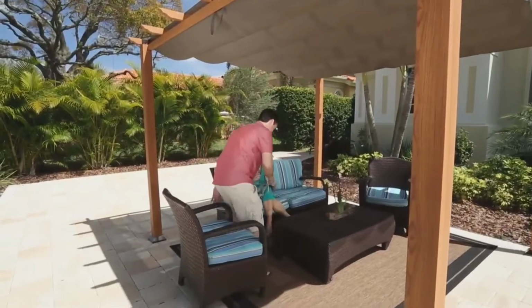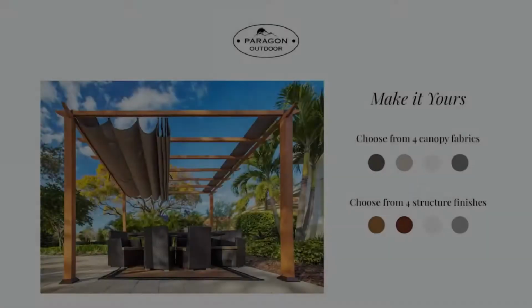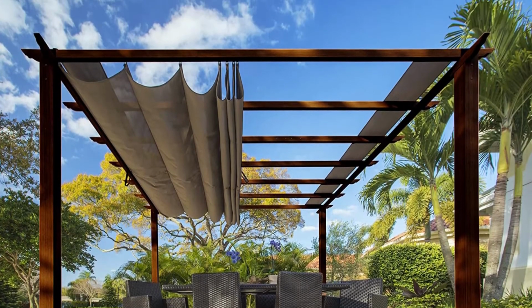Assembling and installing this pergola is a breeze. The instructions include step-by-step diagrams, and the kit consists of hardware tools you will need, like ground stakes and bolts. You can quickly fix this pergola to a concrete or wood surface.